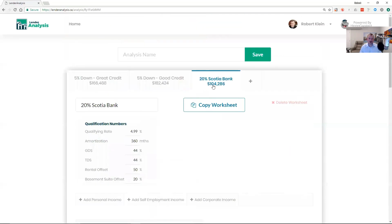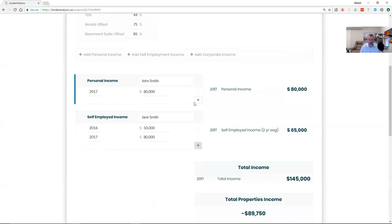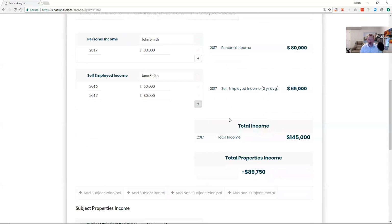But let's say I wanted to quickly check out what Scotiabank can do. No, not Scotiabank. Let's say Coast Capital. So now I'm going to do Coast Capital. And they're not federally regulated, so they're going to do 3.69% for qualifying. And GDS, TDS will be 39.44. Rental offset will be 75 and 85 for the basement suite. And so now the income is there.